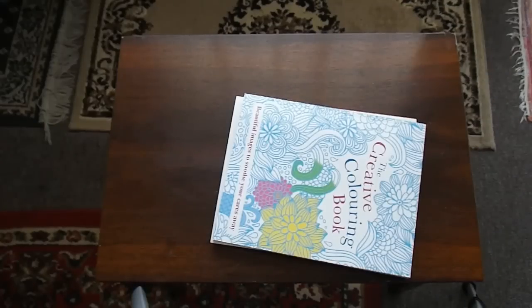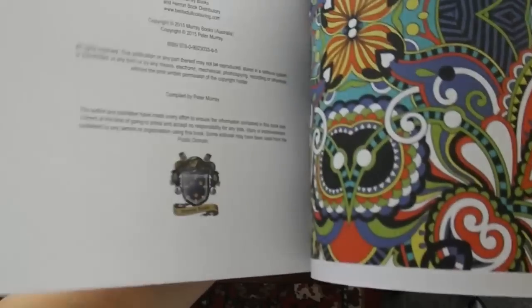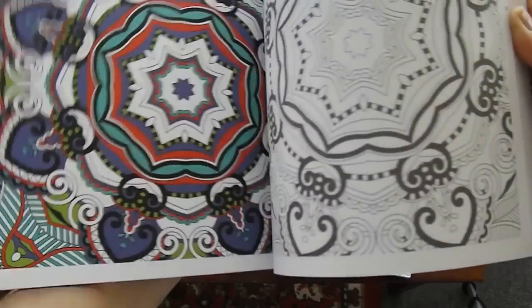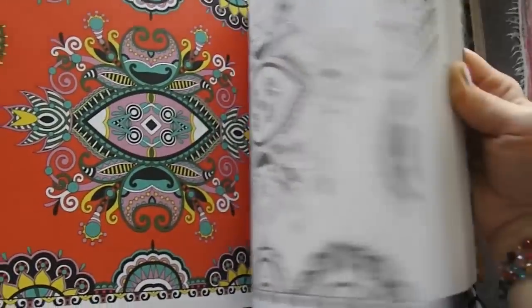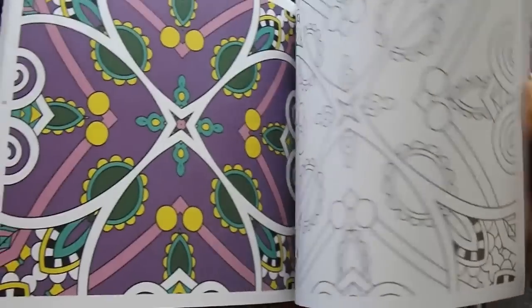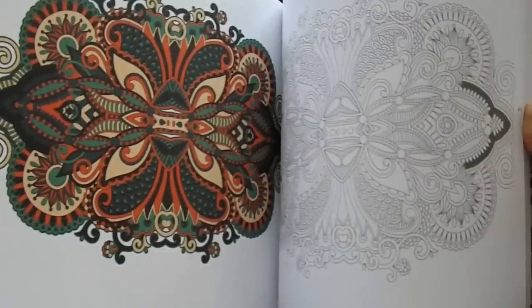Actually, I'll start that bit again. So this is really nice quality paper, and the cover is really nice as well. And you've got, on the left-hand side, a little example of the colourings and stuff. But I never, ever do what they suggest. I like to do my own thing. Always do my own thing when it comes to colouring books. So these are really nice, and I've got two of these. I bought these online.